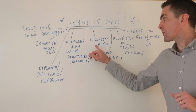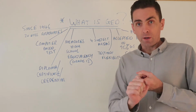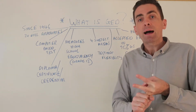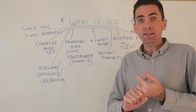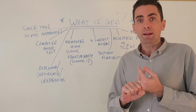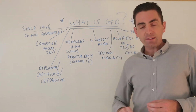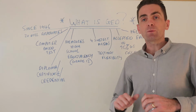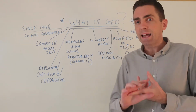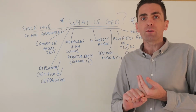Okay? Next, there are four subject areas in the GED test. There's social studies, science, maths, and RLA, which stands for Reasoning Through Language Arts, which is basically English, reading, and writing. So there are only four subjects in total. You have testing flexibility with the GED, which means when you book your test, you get to choose the day and the time and the center you want to do the test at.